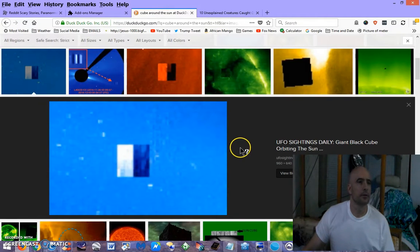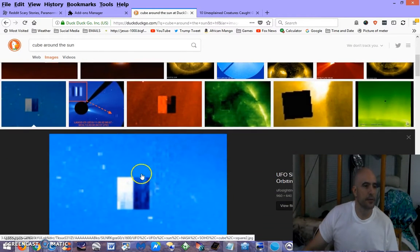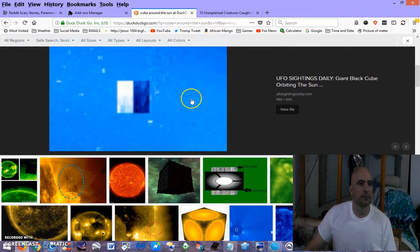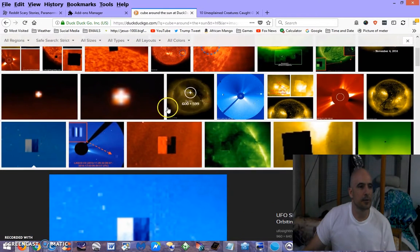This is the Borg cube around the sun. So pretty soon we may be getting invaded by the Borg. It may be NASA blocking out something, but this one in particular, that doesn't look like a block from NASA. That looks like an actual cube floating in space. I don't know if you remember the Borg, where they say, we are the Borg, you will be assimilated, your biological and technological distinctiveness will be added to our own. Resistance is futile. That's the Borg. And there's a lot of pictures here. What I typed in to get this is cube around the sun, and all this comes up.